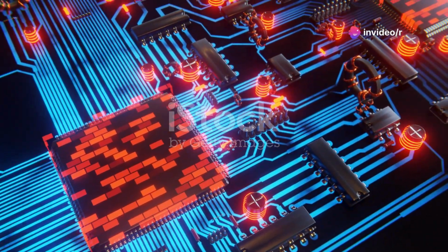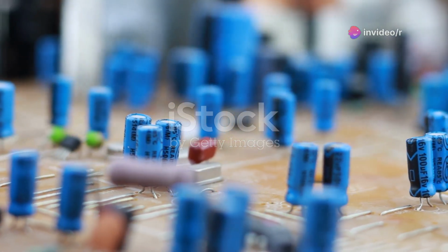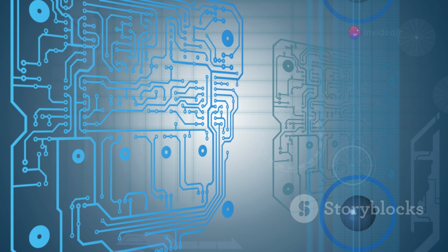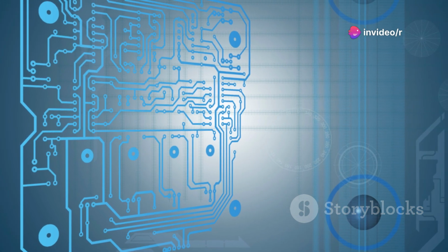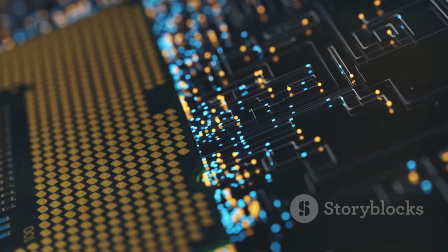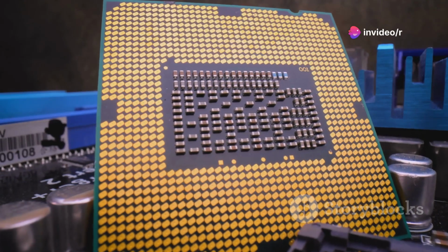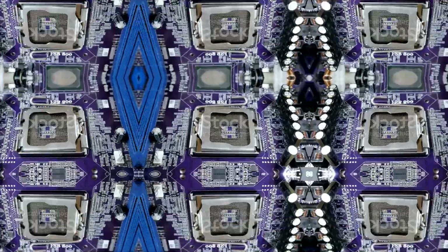Logic gates are like the decision makers of a microchip. They receive input signals from transistors and, based on pre-programmed logic, produce an output signal. There are different types of logic gates, each performing a specific logical operation, like AND, OR, and NOT. Registers, on the other hand, are like tiny storage units that hold small pieces of information temporarily. They're essential for holding data that the chip needs to access quickly while performing calculations or executing instructions. Think of them as the chip's short-term memory.